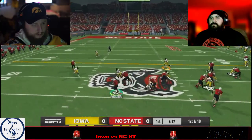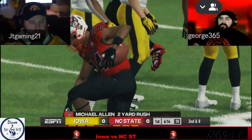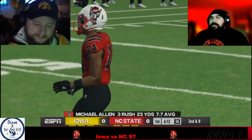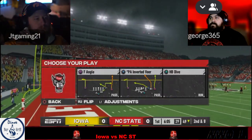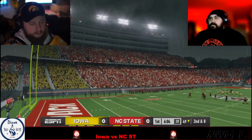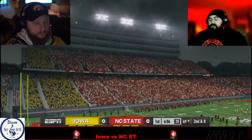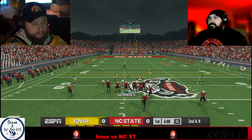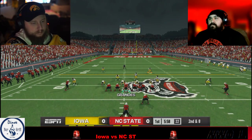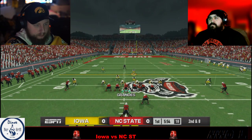So out of the shotgun, Huevos is going to give to Allen on the counter play, and he's going to be gobbled up after 2 yards. And the one thing about this Iowa defense that's been a staple in their program is always having corners that can shed blocks and make really good tackles in space. And you saw that right there. They rallied to the ball pretty well, and they limited the counter from turning into a big play. Yeah, nice play right near midfield, 2nd and 8.